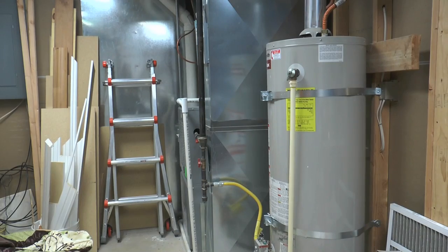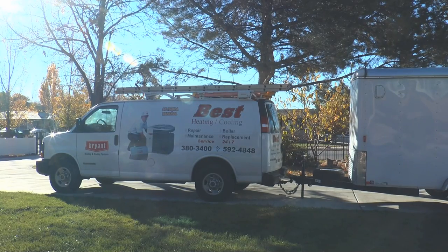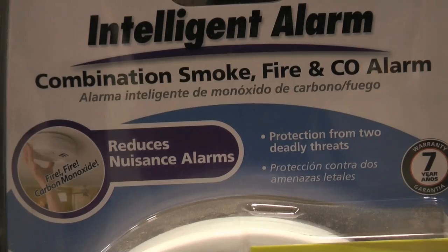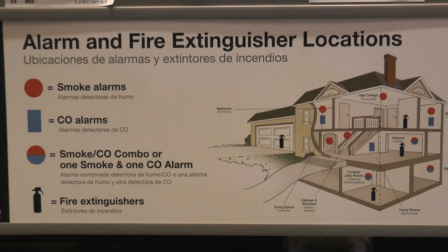You can change the filters regularly because a dirty filter is a plugged evaporator coil, which makes everything work harder. And then the second thing you can do is maintenance. That's the thing that we do. Carbon monoxide can slowly suffocate you, but a few simple steps could protect your family.